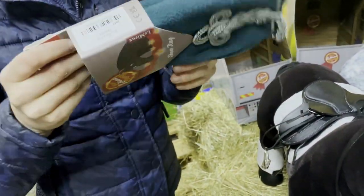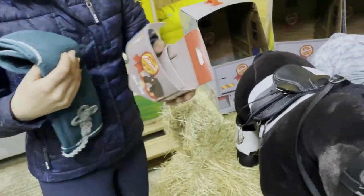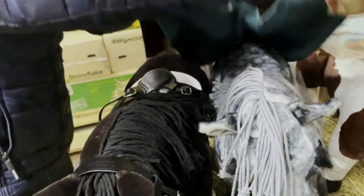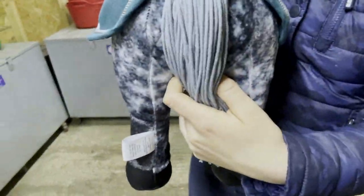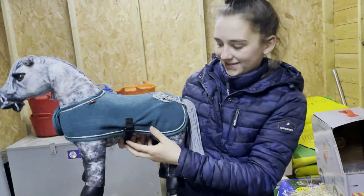How cute! Oh look, so we're going to get her little rug out. Her little show rug. Why don't you put the rug on the next one? Yeah, we put the rug on. Here we go. Tail goes through. It's a proper show rug. Oh, has he got a tail? Tail as well. Oh, it's got a little clip. Oh my goodness.